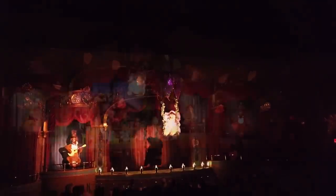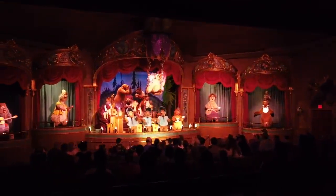The songs are super fun. I really enjoy this show because I always see families smiling in it. And I think it's a really good case of nostalgic Disney magic.